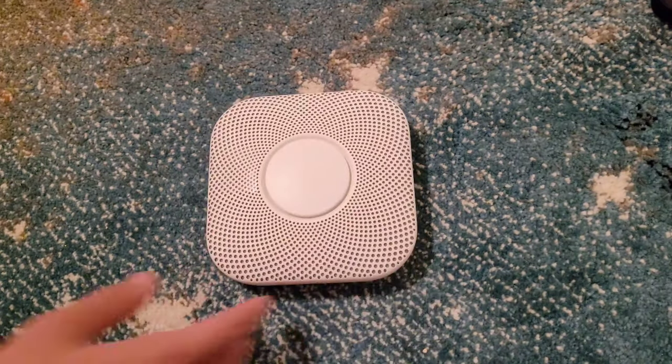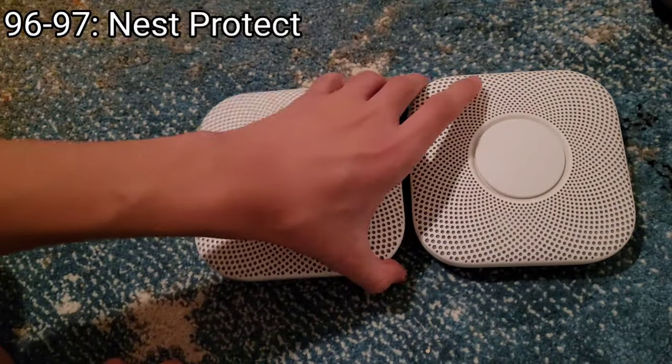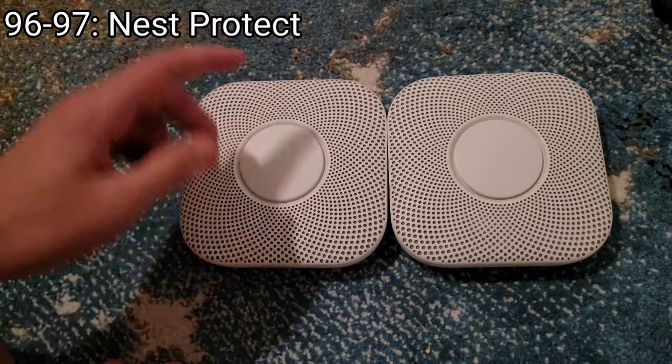Now we're getting to the last... this is the second to last segment of this whole video. And that is the two Nest Protects I have. Yes, I have two of them now. So, yeah. It's really cool to have.